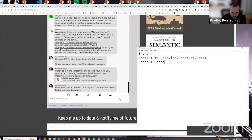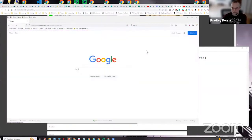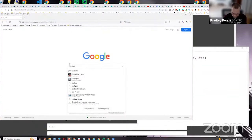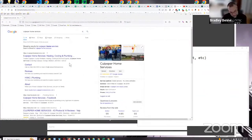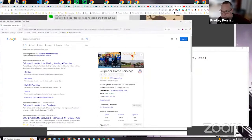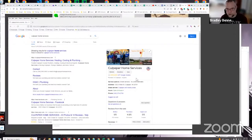So just to kind of explain what I mean, if we go over to Google, I'll show you what I mean. And we'll just use this example that I've used before. So, Culpeper Home Services, they've done a phenomenal job with their website. Whoever their SEO company is, they did a fantastic job with the site structure. Fabulous job with that. But okay, so this is what I want to point out.